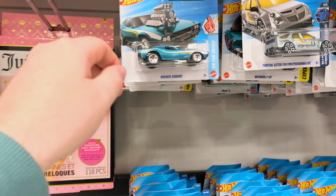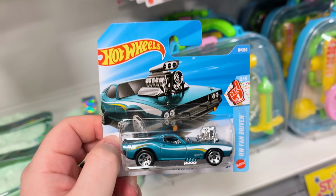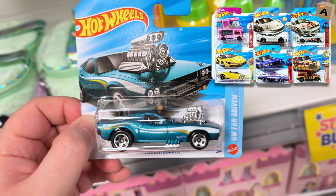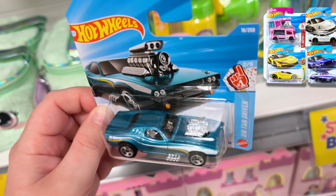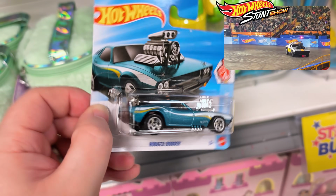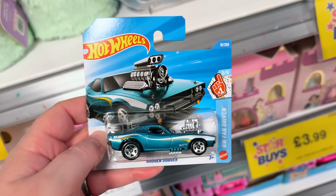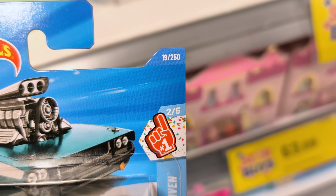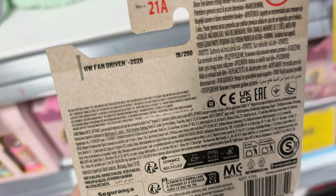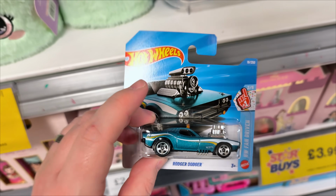Anyway, let's get started, guys, and first up, we've got the Roger Dodger, and this is actually from 2026 A-Case, one of the first castings that I've seen from A-Case, and one that I saw live at the stunt show driving around. They actually had one of these things made up, so yeah, even though it doesn't say 2026 on the front of the card, you can actually tell it's number 19 of 250 of the year, and if you check on the back of the card as well, yeah, it will say 2026.